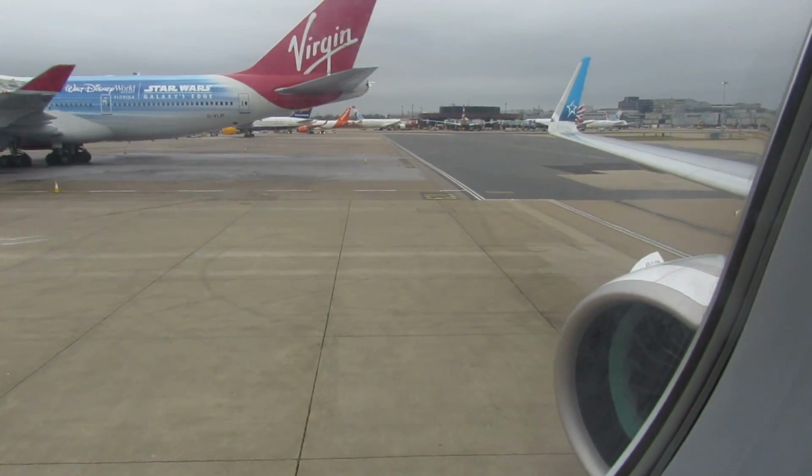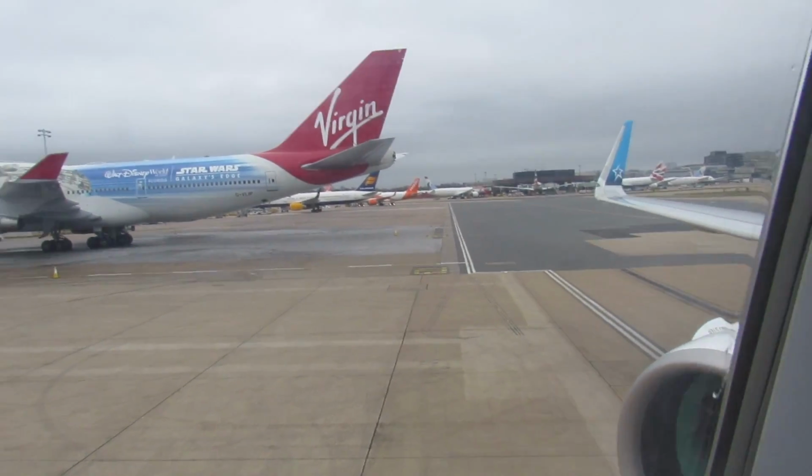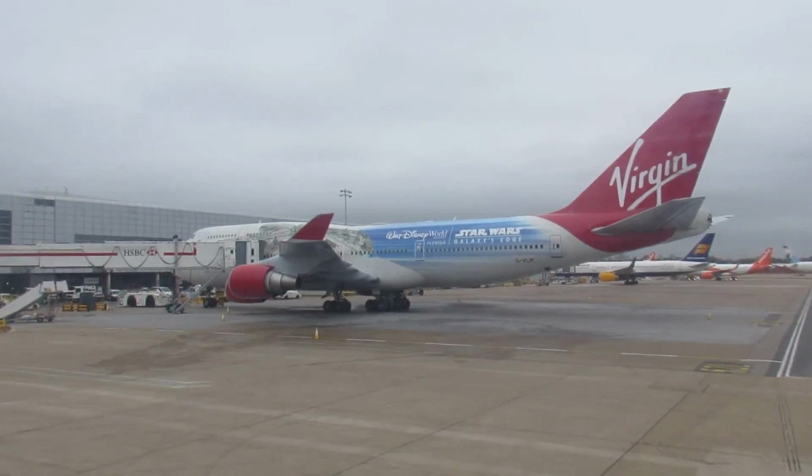Soon enough, our flight was ready to go. It was only 12:20 p.m. when our flight finally pushed back from gate 53 and the weather was cloudy as usual here in London.